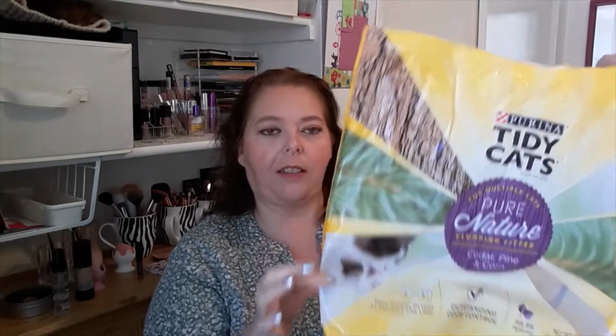Purina Tidy Cats. This is the Pure Nature Clumping Cat Litter. It has cedar, pine, and corn. I got this off of Amazon. And I will link this product below because I think it's so wonderful.